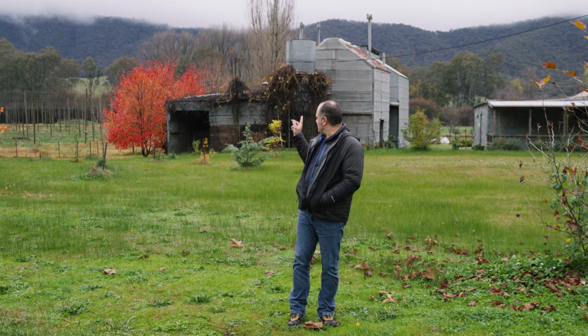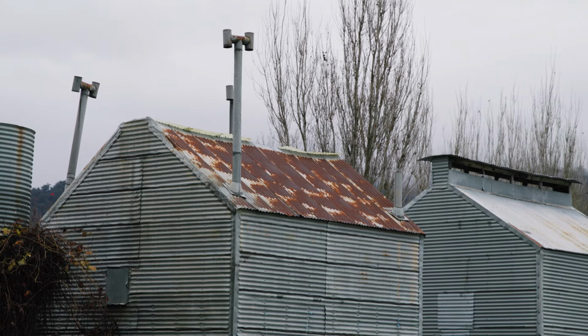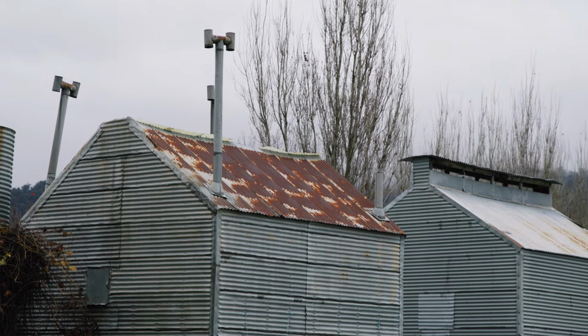If you've driven through this area and you've wondered what these strange little buildings behind me are that look like tin sheds, well, you're exactly the same as us. And the reason for their existence hits home for me, actually, because before my grandmother emigrated to Australia from Italy, she worked in a tobacco factory. And that's exactly what these tin sheds are.